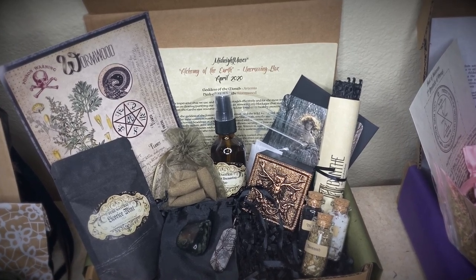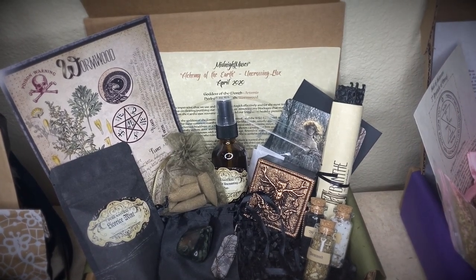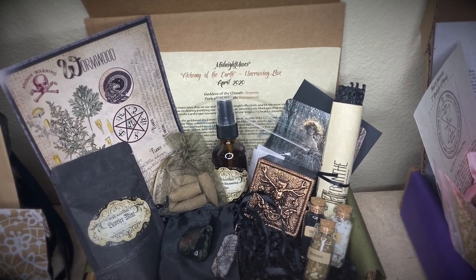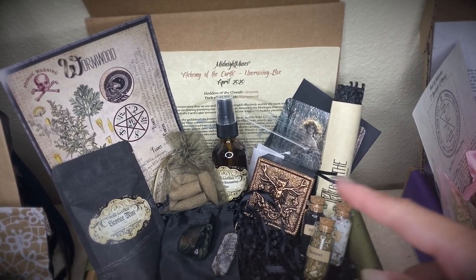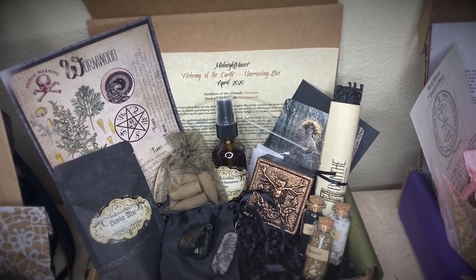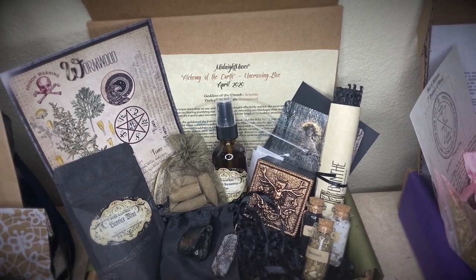So an amazing box. I've already started using my absinthe black candle for the protection spell in one of my resin pieces. You can check that out up above, as well as the jasper piece that we got. We're going to be using a lot of items from this box in our ritual, so stay tuned for that.